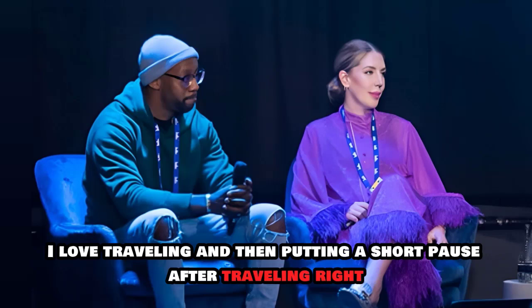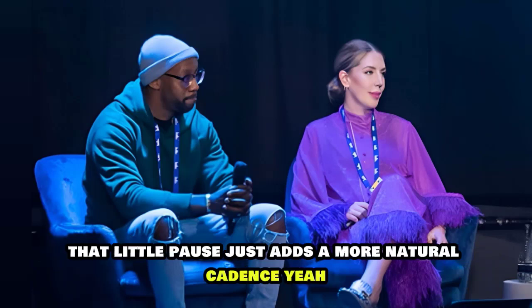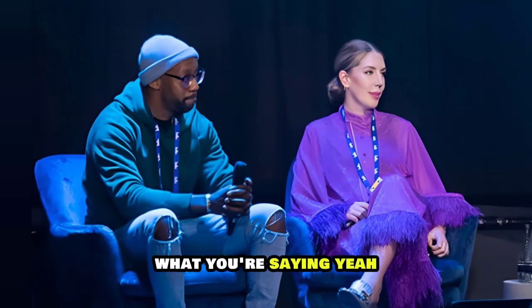And the source gives this really helpful example. Imagine saying, "I love traveling," and then putting a short pause after traveling, and then continuing with "especially to the beach." That little pause just adds a more natural cadence to your speech and helps the listener process what you're saying. That's a really good point.